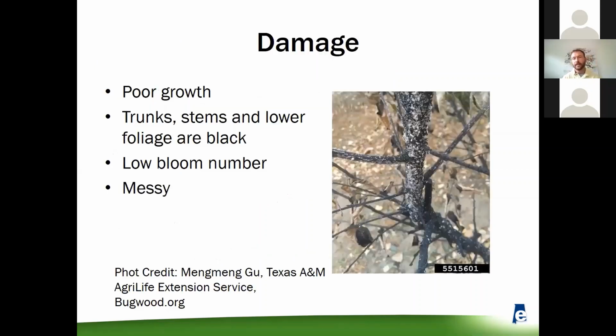So the damage, it really just makes these trees ugly. You get really poor growth. You'll see just a general decline in the plant. Obviously, the foliage, the stems, the trunk, everything turns black. And you see a lot of this white, looks like barnacles growing on the sides of the trees, and that's the actual scales. It can really reduce the bloom number and just makes a big mess if you park your car under one of these trees or have a picnic table under it. There's going to be sooty mold all over it. It's a very messy pest.